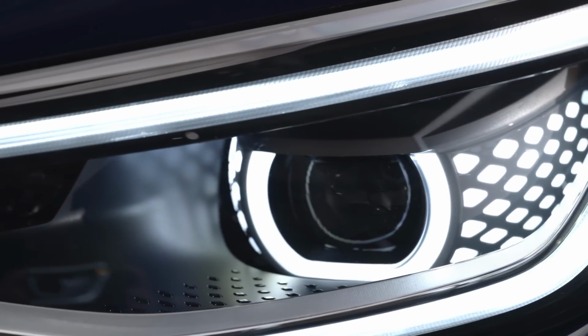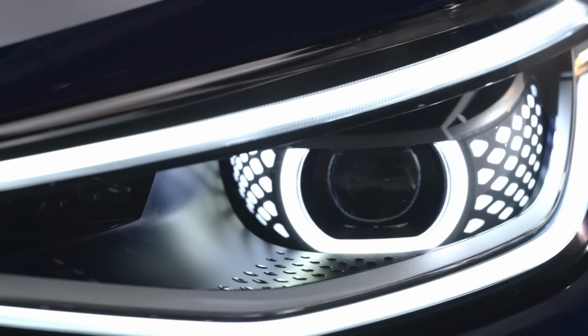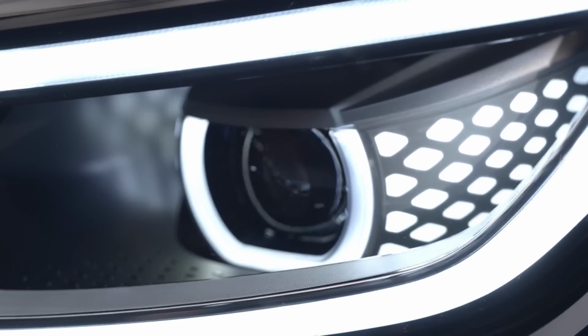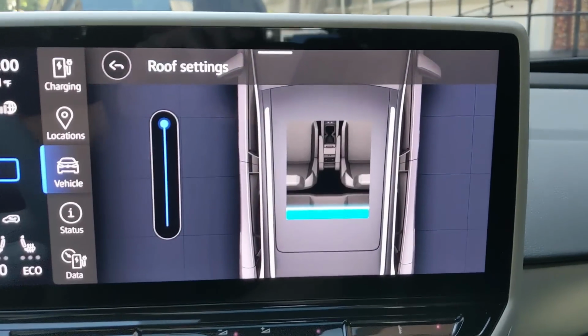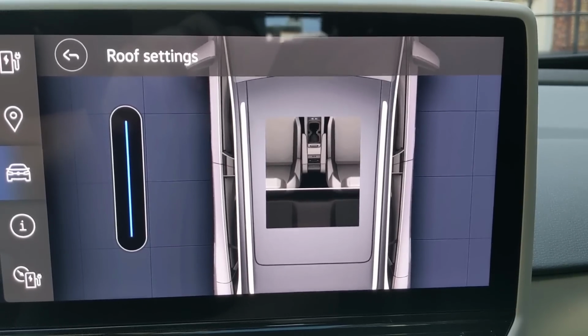The ID.4 also has a dual zone climate control, keyless entry, a wireless mobile phone charger in the center console, and it has a heated steering wheel, which is really important. Another feature it had that I think is really cool was an automatic closing sunscreen for the panoramic glass roof, which is optional, the glass roof. But the automatic closing sunscreen was fantastic. One touch and it just closes up on you.